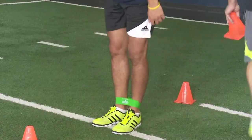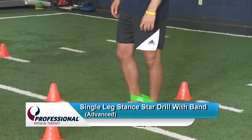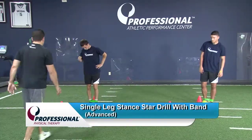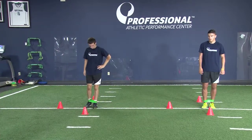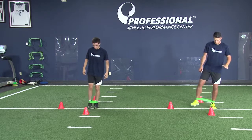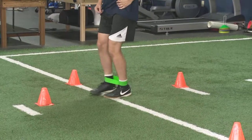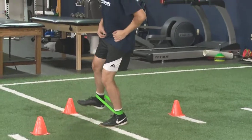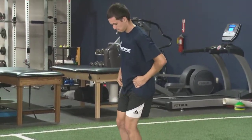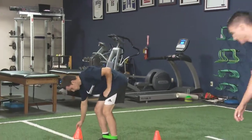Now to make it a little bit more difficult, you guys use the resistance that you feel comfortable with. Always start off with the lightest, work your way up to the heaviest. Okay, same thing again. Front, side, back. Ready, go. Stay with it. Okay, once you're done, switch it over to the other side.